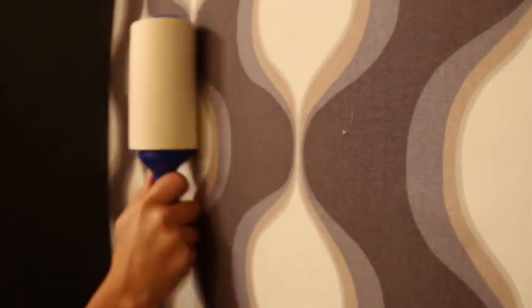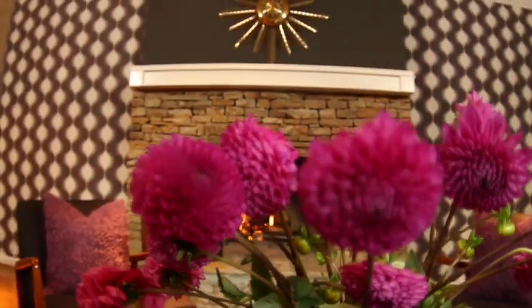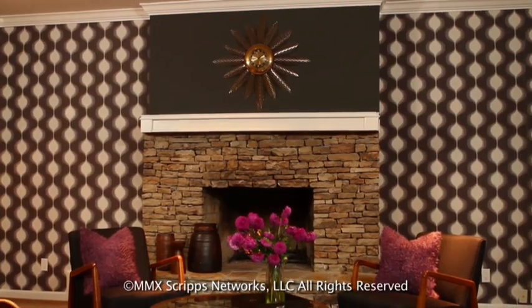There is some maintenance involved in keeping your fabric walls looking new and fresh. Keep a lint roller on hand to keep dust and lint under control. Fabric-covered walls can completely change the look of the room. It's not only easy to do, but it's a great way to make a high-impact statement.